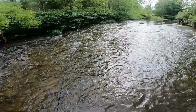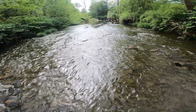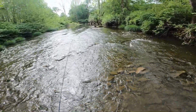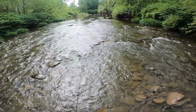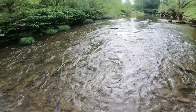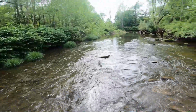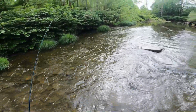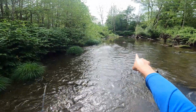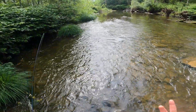Yeah, it's not looking very good so far here. We'll keep moving upstream. I'm not seeing any fish other than minnows. See, there's a calm area here, but it's just all shallow. If that was deep, that would definitely hold fish. From here, it doesn't look deep. There is a bend up around there, maybe, just maybe. Sun's starting to peek through, so that might help.